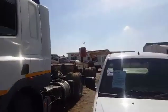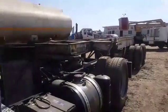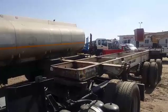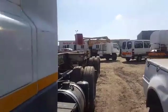Lot number 111. We've got this Mercedes-Benz 1417 6-cube tipper. Look at that, nice unit. Nice unit here, 1417 6-cube tipper. How much for the 6-cube? What have I got?